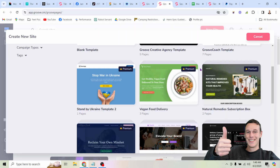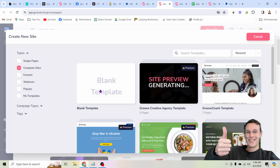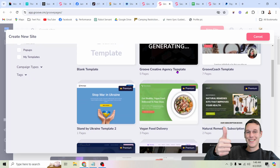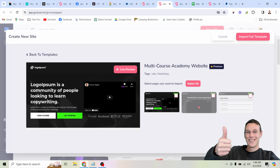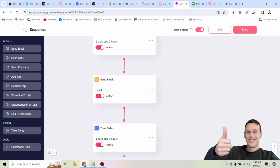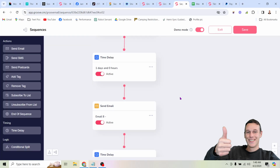So what's cool about this is they actually have pre-made landing pages built in here. So you can see I'm under the create new site tab here, and there are ready to go websites where all we have to do is click a button to select which of these we want and then just edit the details. So you can see here it comes with several pages. It comes with the buttons for people to click and get started. So all we have to do is import this template, and now suddenly we have a landing page for people to come give us their email address. So the reason that's important is because then we can follow up with automation.